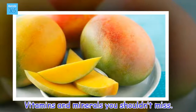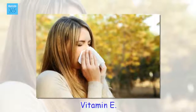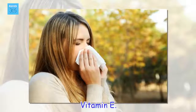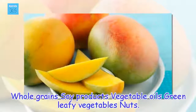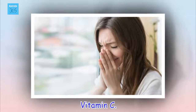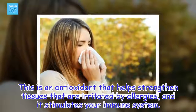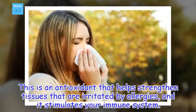Vitamins and minerals you shouldn't miss. Vitamin E. Whole grain soy products, vegetable oils, green leafy vegetables, nuts. Vitamin C. This is an antioxidant that helps strengthen tissues that are irritated by allergies, and it stimulates your immune system.